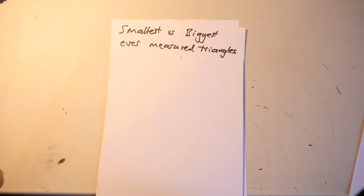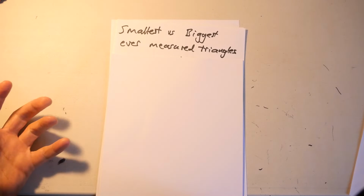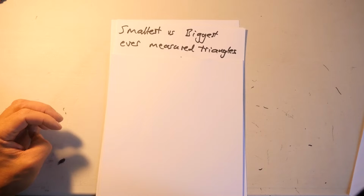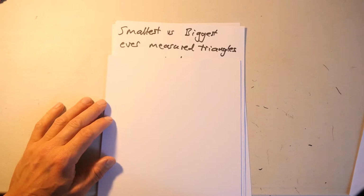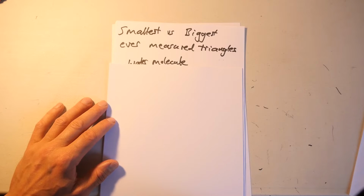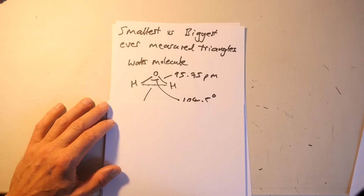In the world we can see, down to the level of atoms, which are pretty tiny. The world's biggest and smallest triangles which have been measured. Okay, I saw an astronomy program in the October break, and it mentioned the world's biggest, which gave me the idea. So, the water molecule is the world's smallest.